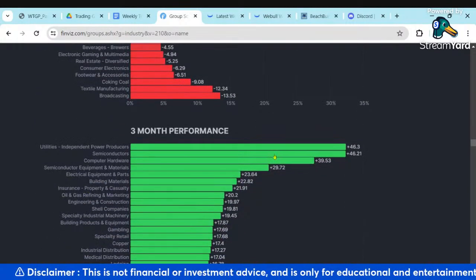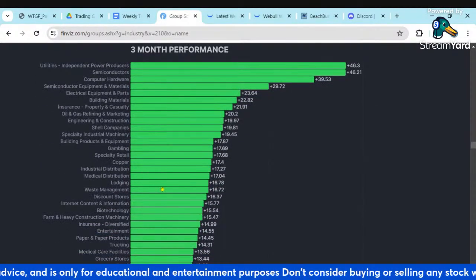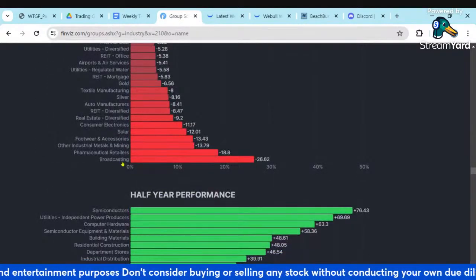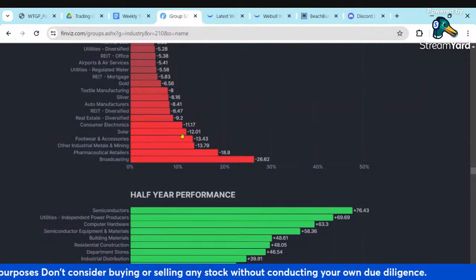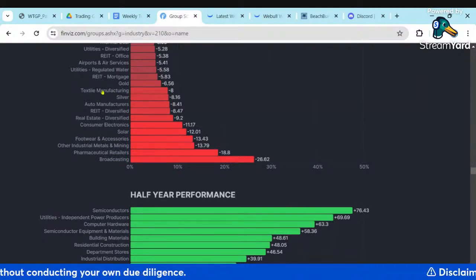Again, semiconductors, NVIDIA have been very strong. Again, we see utilities are strengthening. Copper. Again, solar for the quarter's been weak. Silver and gold for the quarter's been weak. So again, we might see a resurgence, an upward trend in gold and silver.